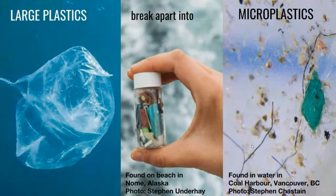But you're right, we have our large plastics that we think of, like those plastic bags or other toys, things like that, that break apart into what we like to call microplastics. If you look at your finger, you look at your pinky nail, about the width of your pinky nail is how big these microplastics can get. So about the size of a grain of rice or smaller. That means so much of it we can't even see with our own eyes.